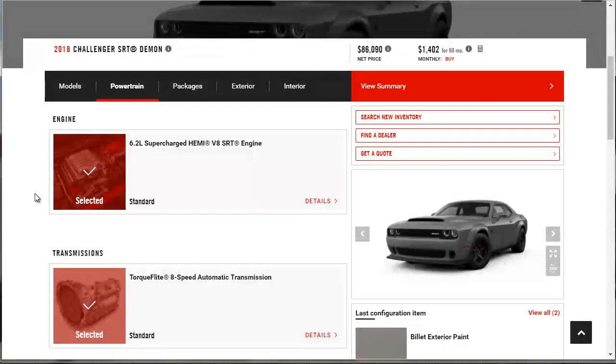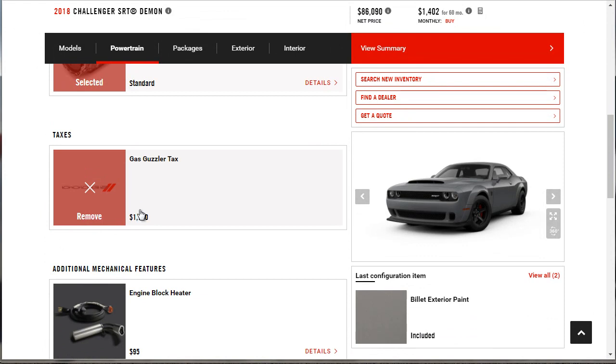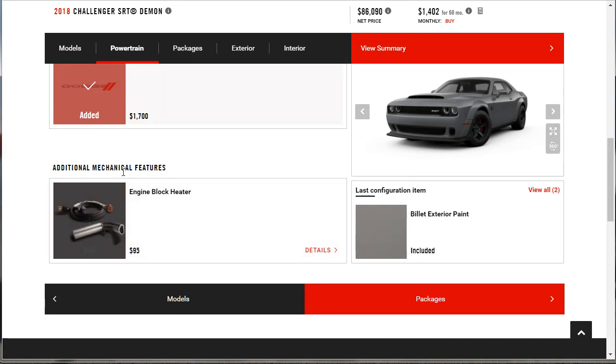So no engine options, no transmission options. You get, oh, there it is, the $1,700 for the gas guzzler tax, plus freight and handling, which is usually like $995, and that's how we ended up getting to $86,000 already, and we haven't done anything. Do we need an engine block heater, folks? No, I don't think we do. Is that something that would be desired in a drag car? I doubt it.